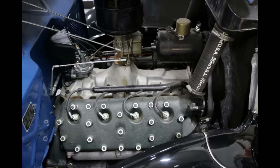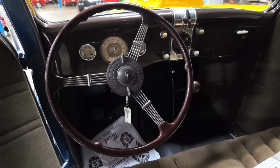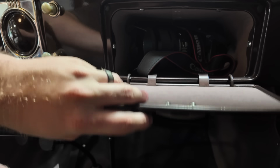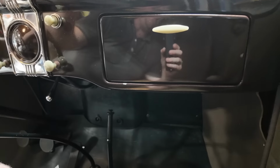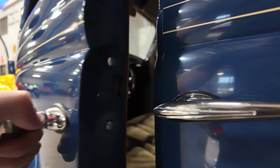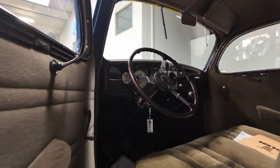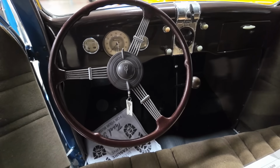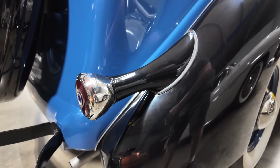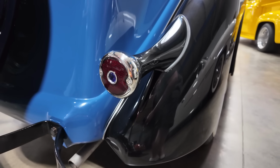On the positive side, full instrumentation dashboard with massive glove box, which camera fits inside. It just doesn't lock. Plenty of space in front and rear. Well-appointed car for its class and price point. Mohair interior, crank-out windshield, in-body trunk. On the negative side, not much. Just know that the Ford flathead V8 was prone to overheating and vapor lock issues.